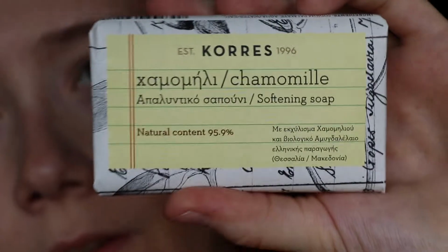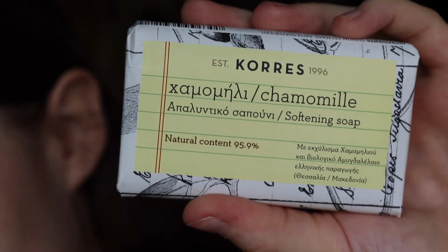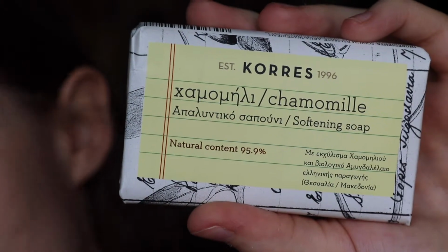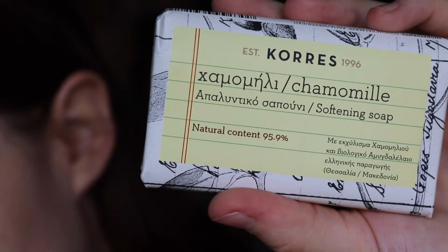I'm gonna start with this because this is the first thing that I saw. This is the Chorus Chamomile Softening Soap, a glycerin-based mild cleansing soap for face and body. Chamomile extract is known for its emollient and soothing properties, while almond oil conditions the skin and has moisturizing properties. So this is what it looks like. And apparently you either get the chamomile one, the pomegranate one, or the olive blossom.